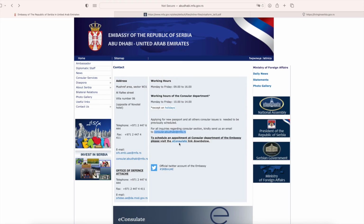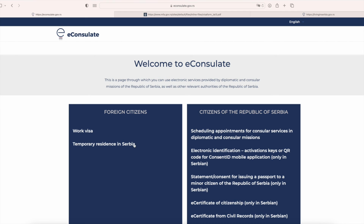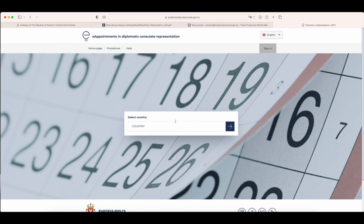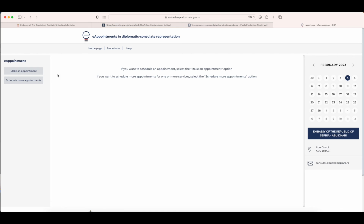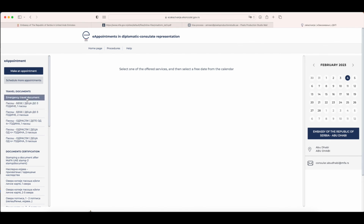You also need to take an appointment in advance. So when you're on their website, there is a link to click on to schedule your appointment. But when you click on it, you see that their website is not updated yet, and they don't have an option for applying for a tourist visa or getting an appointment. But if you have emailed them, they send you a separate link which leads you to this page. When you click on it, you can plug in your country you're applying from, which is UAE in this case.